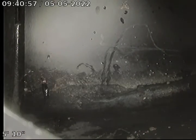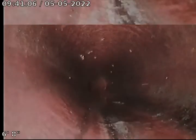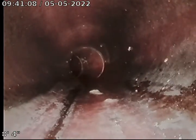This is ABS plastic. Now we're making a turn, and that's the inlet that comes from behind us from the opposite side of the house, the hall bath. Make a little turn, then we transition to vitreous clay right here. Vitreous clay joint appears to be in fair and maintainable condition at this time.